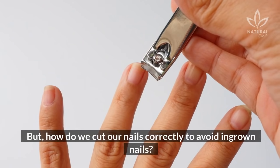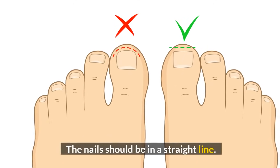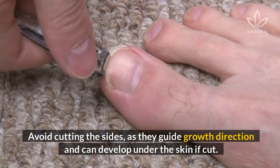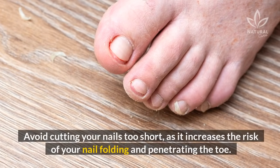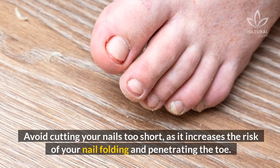But how do we cut our nails correctly to avoid ingrown nails? The nails should be in a straight line. Avoid cutting the sides, as they guide growth direction and can develop under the skin if cut. Avoid cutting your nails too short, as it increases the risk of your nail folding and penetrating the toe.